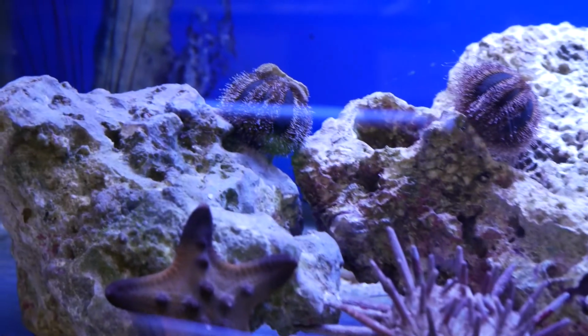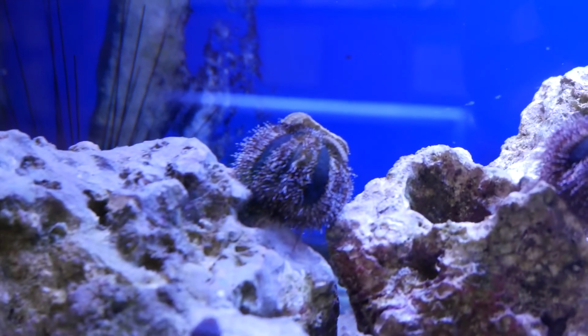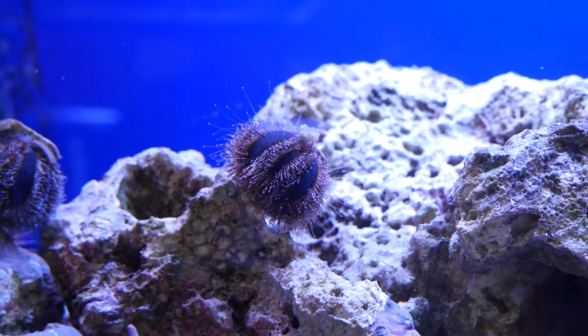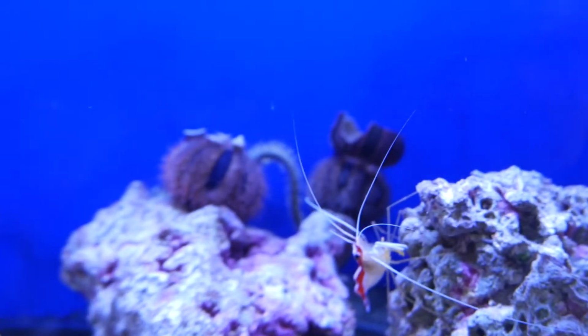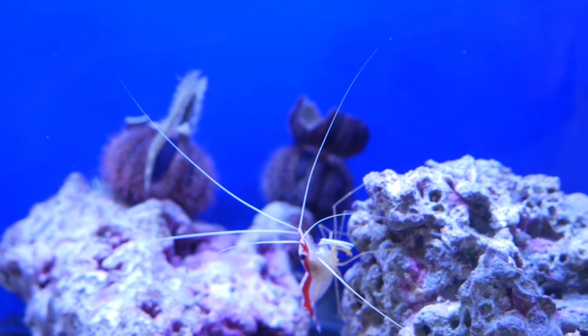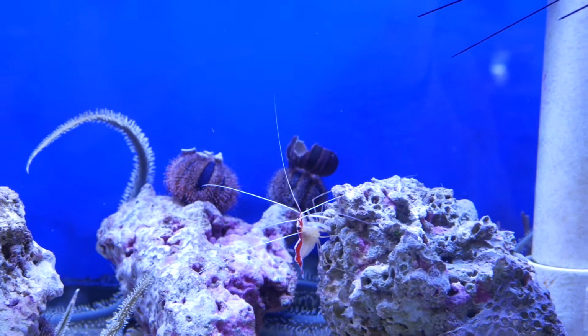If there is a caveat with them, it is the fact that they are venomous and they can stab you, but as long as you're careful, you should be fine. As well as the fact that they are kind of living Velcro. As you can see on the tuxedo urchins right there, they have some rubble that they're collecting on them. They use that for protection. But other than that, absolutely awesome algae eaters, and definitely a fan favorite in my opinion.